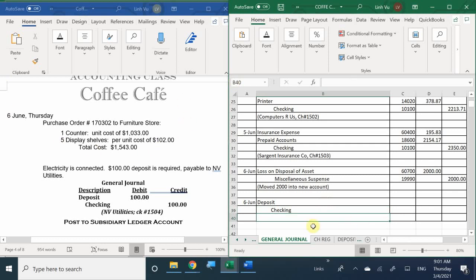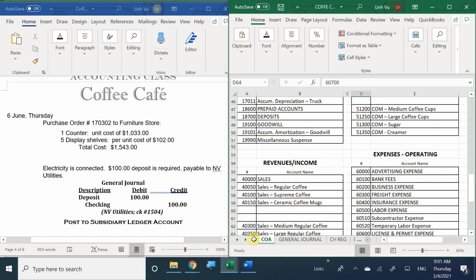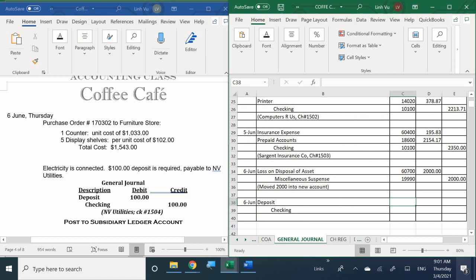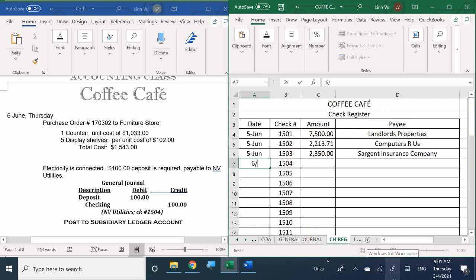Now let's go ahead and go to our chart of accounts and determine what account number deposits is. Okay. 18,700. Good. Yes. 18,700. And then we have checking account 10,100. Okay. So again, the amount of this check should be a total of $100. All right. And then let's go ahead and determine what check number we're going to be actually using. So let's write that check. Okay. So on June 6th, we're using check number 1504. And it's going to be for the amount of $100. And who are we writing this check out to? NV Utilities.